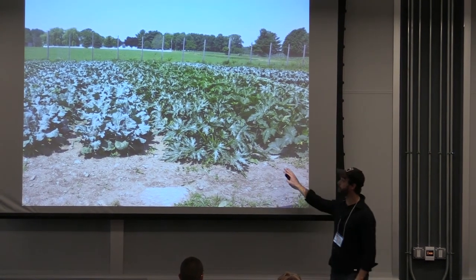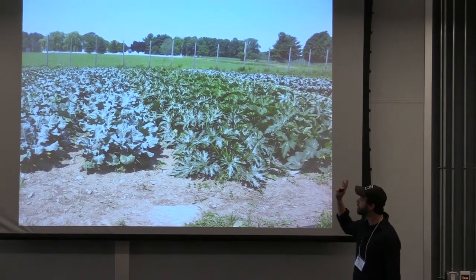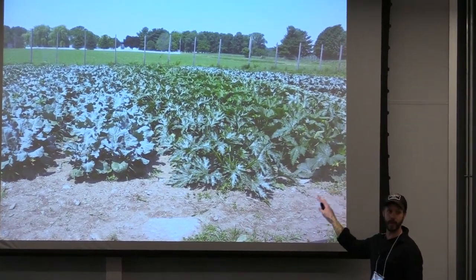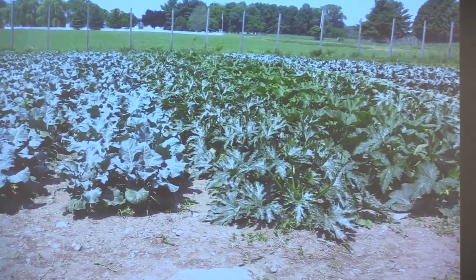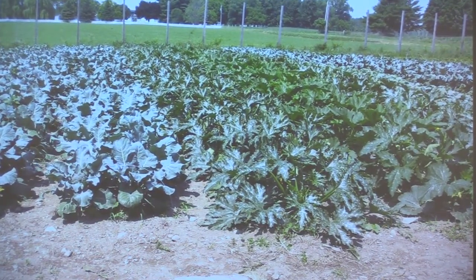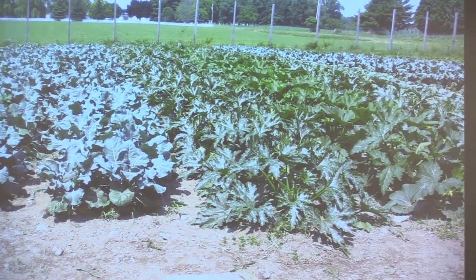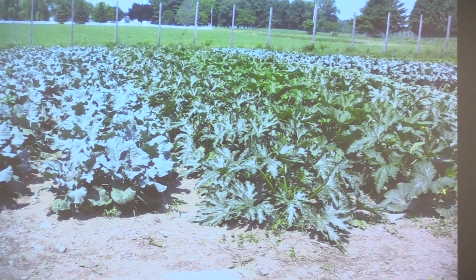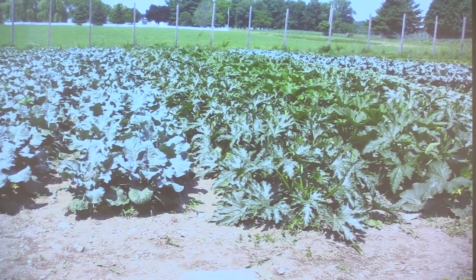Here are pictures of our farm, what it looks like with these intensive spacings, where we're maximizing the space and the yields. But also look at the ground, how it's covered by the crop. Especially in a climate like here where things are so hot, that canopy, I'm sure, will make a huge difference on the yields. Yes?